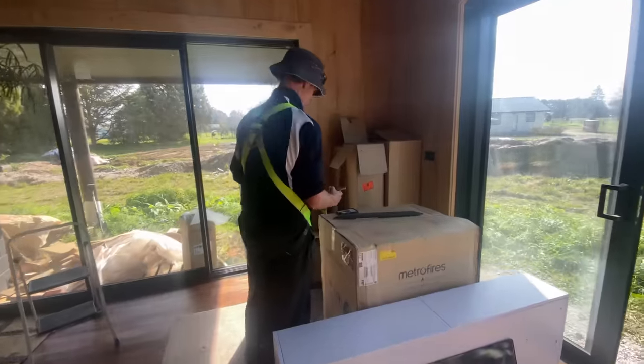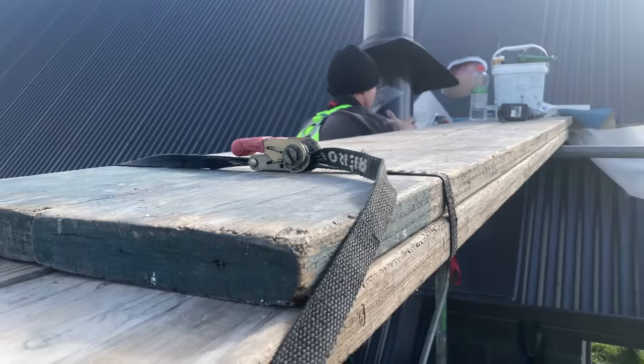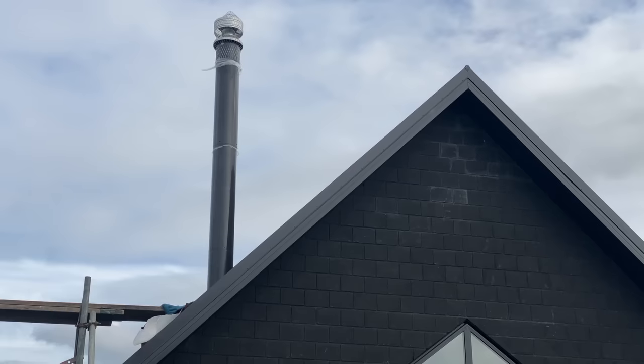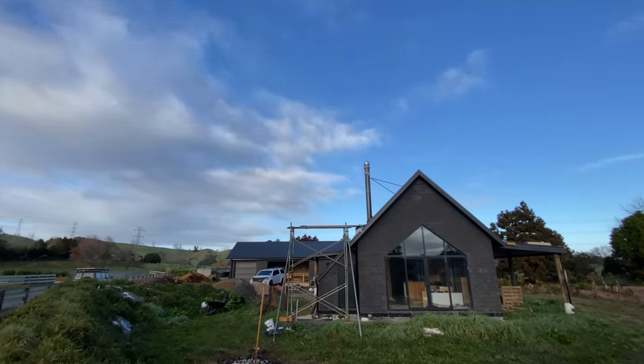I can't say enough great things about the teams of men I've had on site. They come to site every day with a sense of pride and enjoyment over what they do, and a happy site makes a great day to be on site.